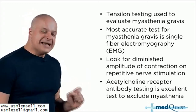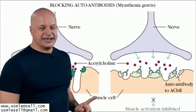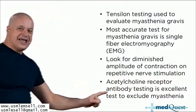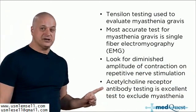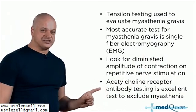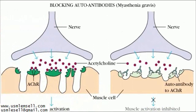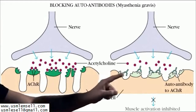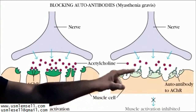So the best initial test is actually a receptor antibody. An antibody to the acetylcholine receptor, that's the best initial test, because the problem here is that you have a person who doesn't have enough receptors. This is normal. Here there are not enough receptors because they've been damaged by those acetylcholine receptor antibodies.